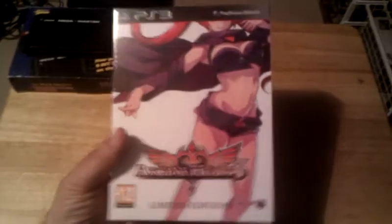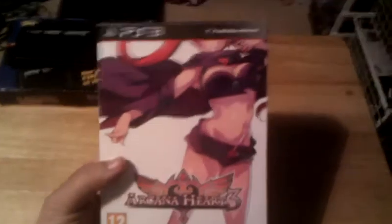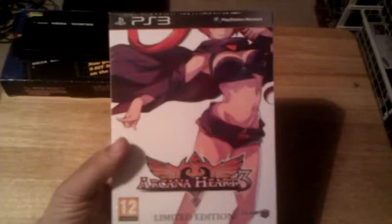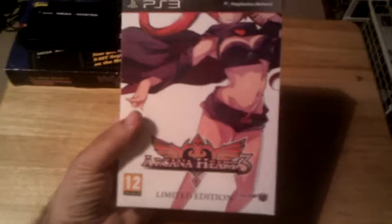Okay, the next game I picked up was for the PlayStation 3, and that game is Karneval Hearts 3 Limited Edition. Now, I've been dying to get this for a while. It's been on my wish list on Amazon for a while, and sure enough, I pounced on it the moment it dropped in price. I got this for £15, brand new and sealed. It's still sealed at the moment. I haven't had a chance to open it yet.